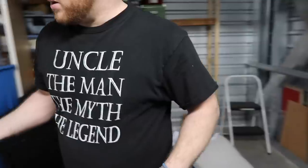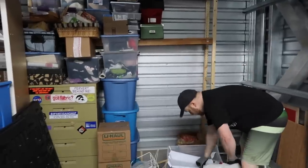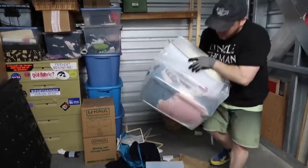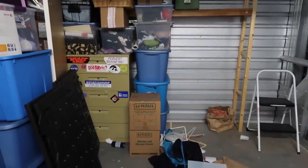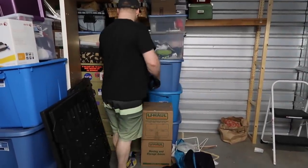If you guys notice over here, I'm making a small pile for the personal stuff. So, all right, we have more clothes, but now that I got all those other vintage clothes, now I'm all like, crap, I need to look at all the clothes.